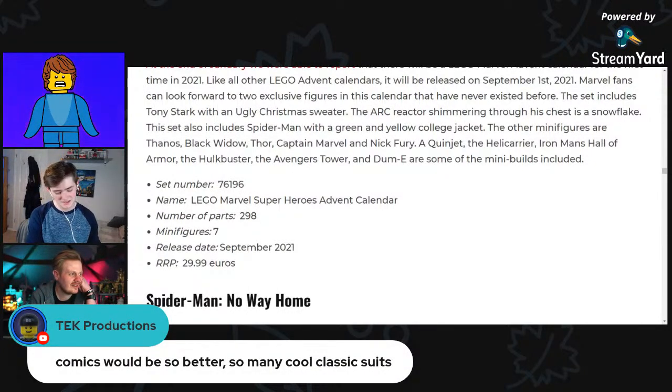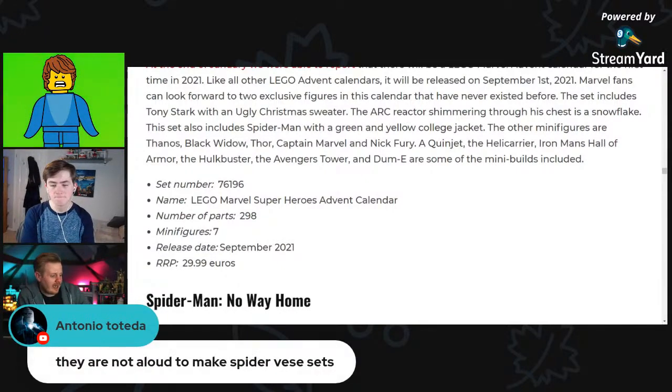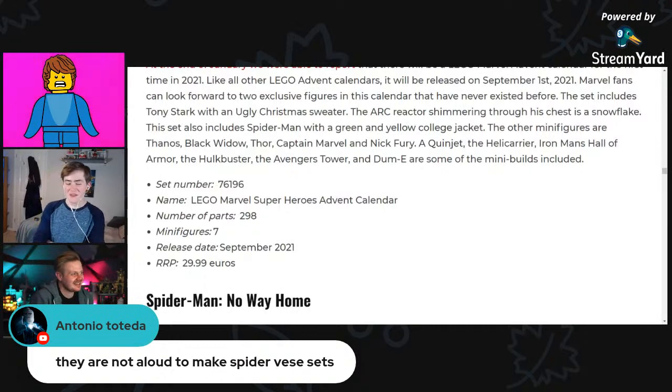Tech says, comics would be better, so many cool classic suits. Yeah, I agree, Tech. Maybe if they alternated it, like one MCU, one comic based, it'd be good. I've heard there's going to be 85 minifigures in the CMF Marvel, but sadly, they're all going to be Iron Man suits. Iron Man Mark 1, 2, 3, 4, 5. That would still sell really well, though, just because it is Iron Man. Imagine people trying to feel those packs. Just feeling the prints. No, they'd be in the cardboard ones, wouldn't they? Yeah, that's true. Wouldn't matter anyway anymore.